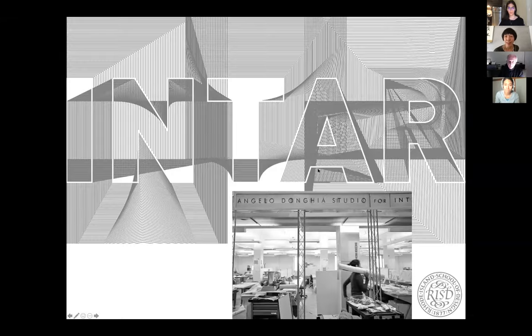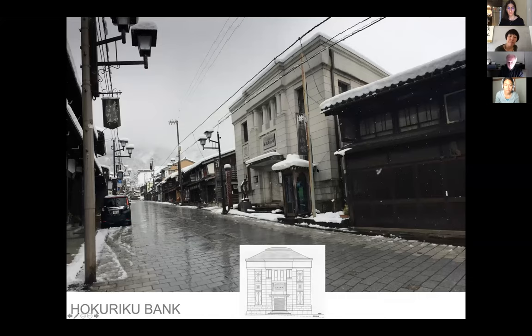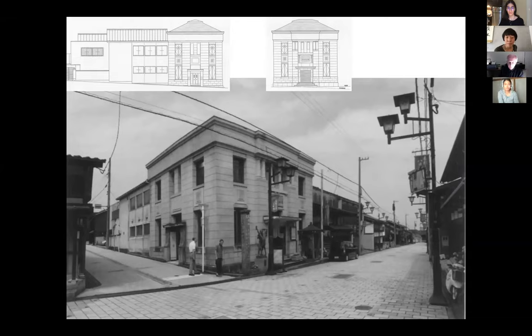Okay, let me briefly show you the images I was talking about. The Hokuriku Bank building, located on Yukamachi Street, the Zuisenji Temple, Yukamachi Street looking away from the temple, the bank building right at the corner.